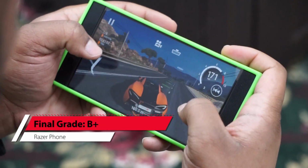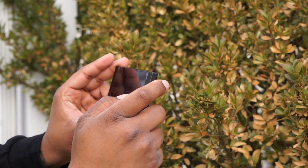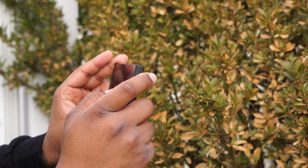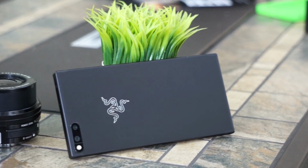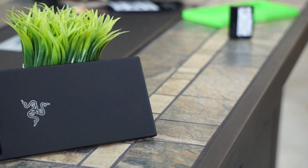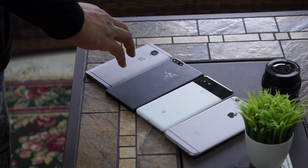We here at CTS give the Razer phone a B+ for its great use of specs for its large size. We're only knocking off a few points for having the worst camera experience on any flagship phone right now. Even with that said though, people that buy this phone are most likely not interested in taking photos anyway.